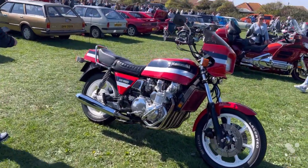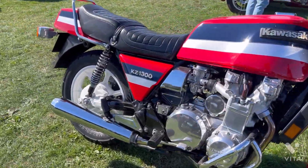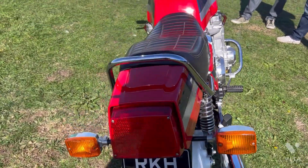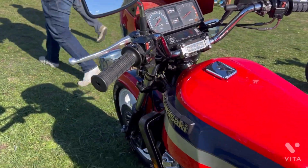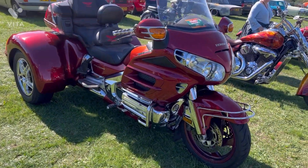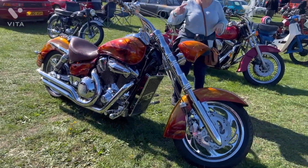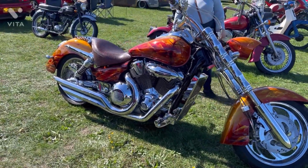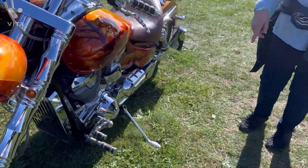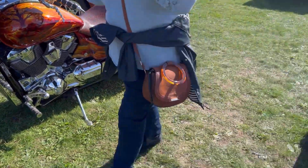Folks, look at some of these bikes here. KZ 1300. God, that's nice. That's real nice. Retro plate on the back. Oh, gold wing, that's nice. It does look lovely. Oh wow, look at that. That's gorgeous. Just keep looking at it. It's stunning.